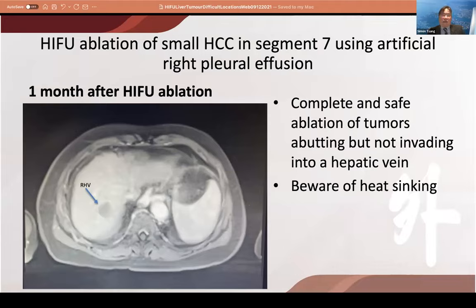And we have been shown, in fact, animal studies and also in vivo studies by Professor Zhou and also from Dr. Orsi from Italy, that even if the tumor is abutting a major hepatic vein, complete ablation is safe, as long as the tumor is not invading into the hepatic vein. But of course, because of the high flow inside the hepatic vein, we have to be aware of possible incomplete ablation because of the heat sinking effect, which may actually reduce the efficacy of the temperature rise during sonication. So we have to make an allowance for that.